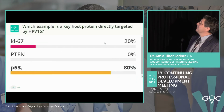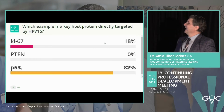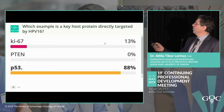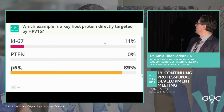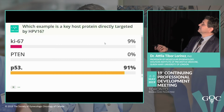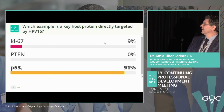Which example is a key host protein directly targeted by HPV-16? I think we have the answer already, going up to 89, 90%. The correct answer is P53.